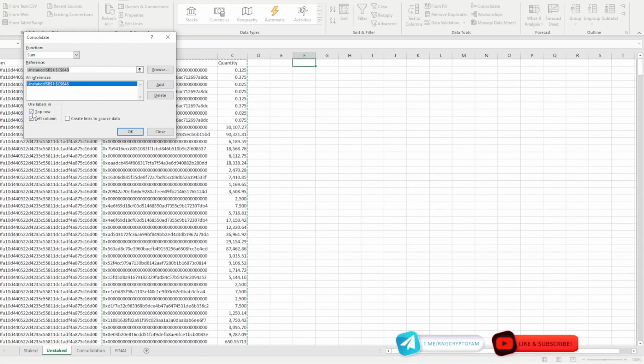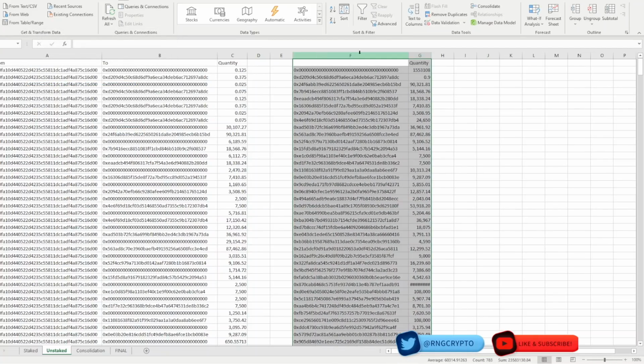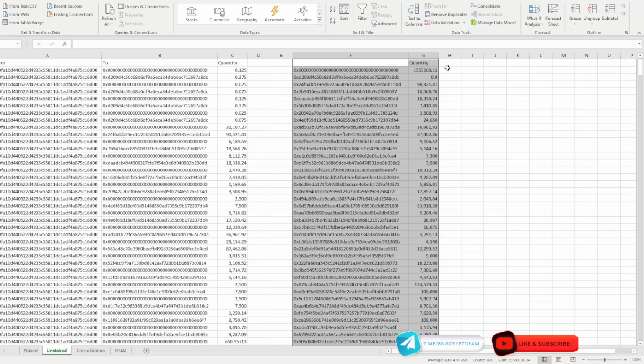All right, so after I've hit Enter, I need to add this up here. Click Add. Make sure these two are checked, right? Top row is checked, left column is checked, and hit OK. And now we have all of our unstaking events listed here.